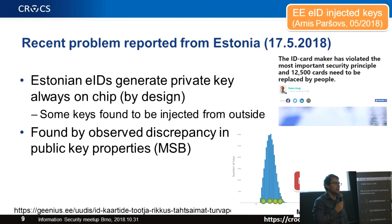Another thing that came recently from Estonia was that they are heavily using electronic IDs, way more than Slovaks do. What they intentionally set up as a policy is that every citizen is assigned a card, and the keypair for that citizen is always generated on the chip. It must be generated on the chip, so they can clearly say, we as a government don't have your private key, okay? Because it was generated only inside your smart card.